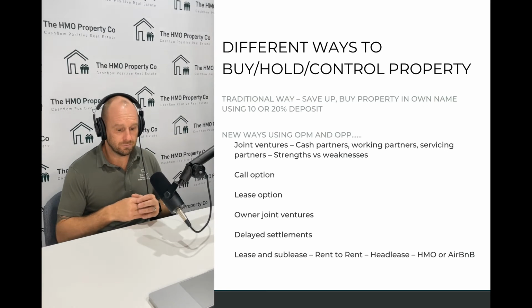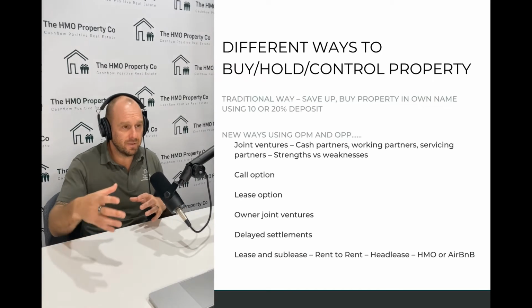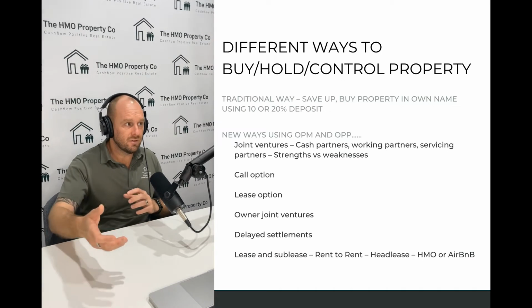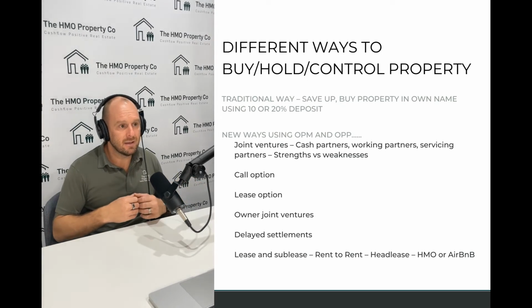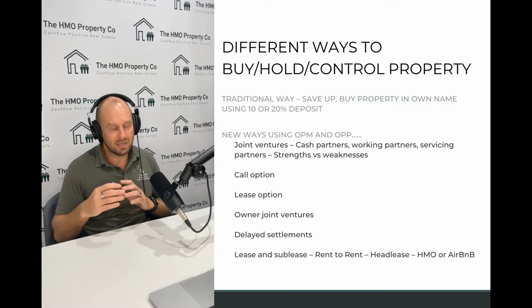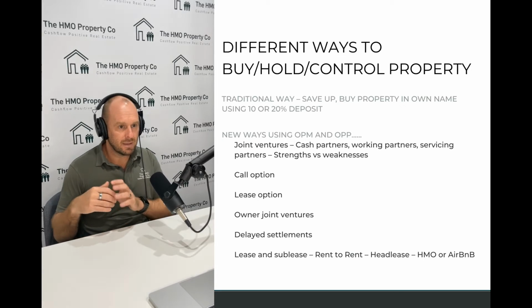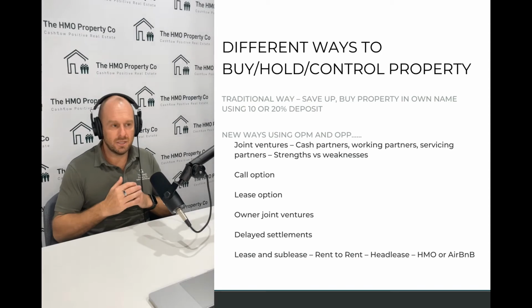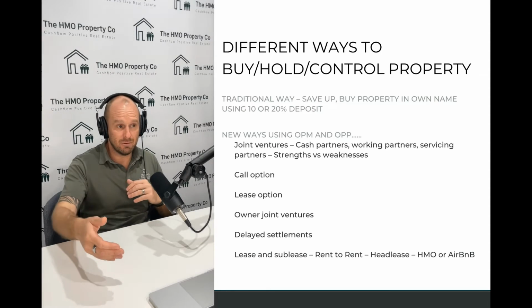So you can cover it with the call option, speak to council, put some money into it and maybe get some plans drawn up and get some feedback from a town planner or from council and say, can we do this to this property? And if council or the town planner say no, then you can go back to the seller and say, I'm sorry, Mr. Seller, council won't let us do what we want to do. We're going to back out of the deal. This means that you haven't had to put a lot of money down.